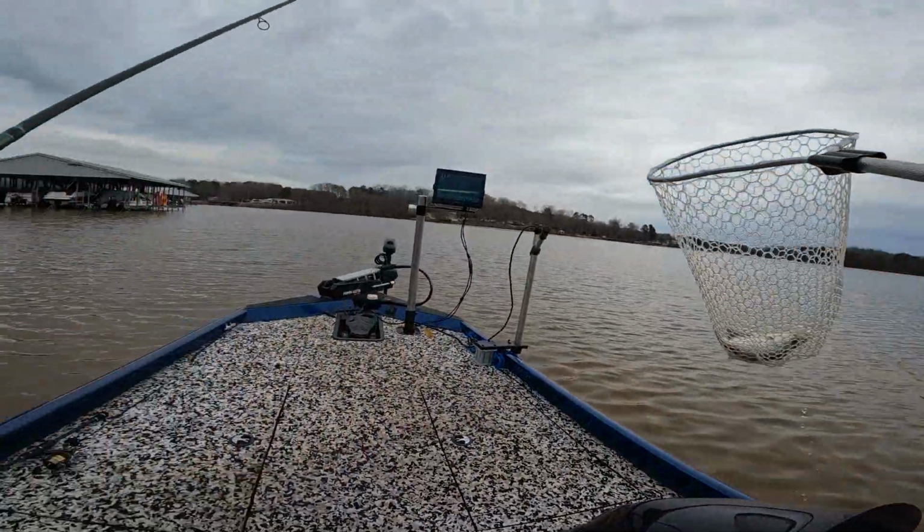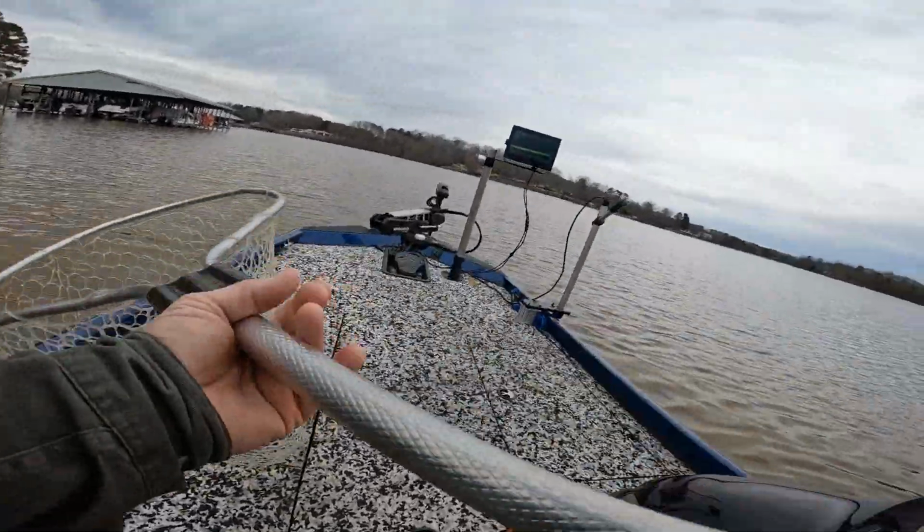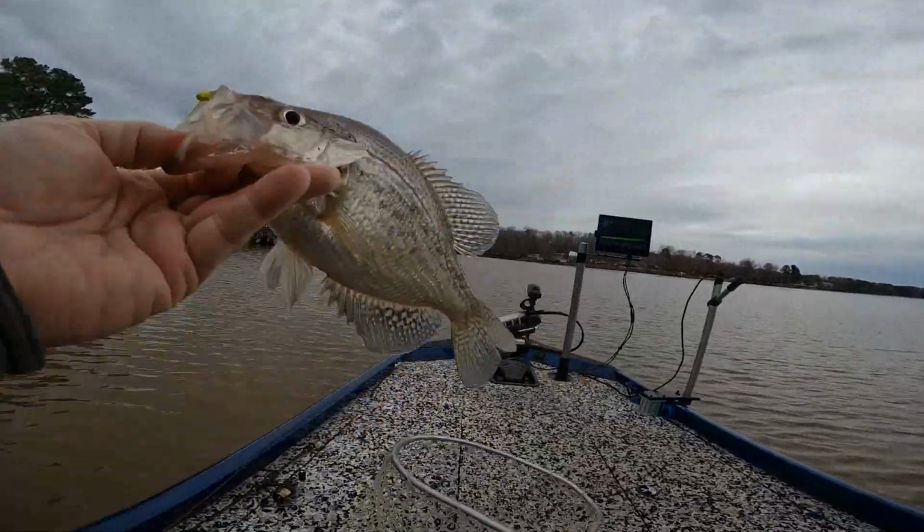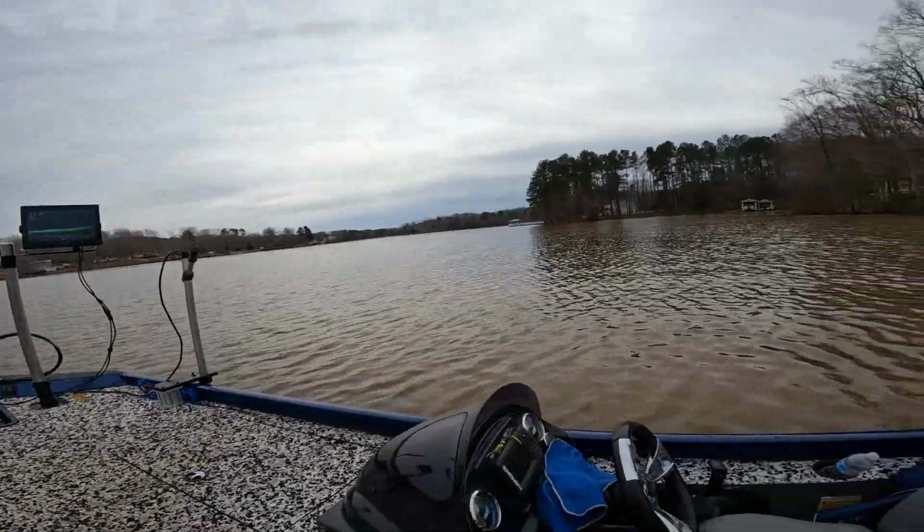I say it's hard to judge them sometimes. See, it depends which way they're facing. Are they facing you? Are they sideways to you? Or are they just at a little bit of an angle to you like that? All that makes a difference when you look at them on live scope.